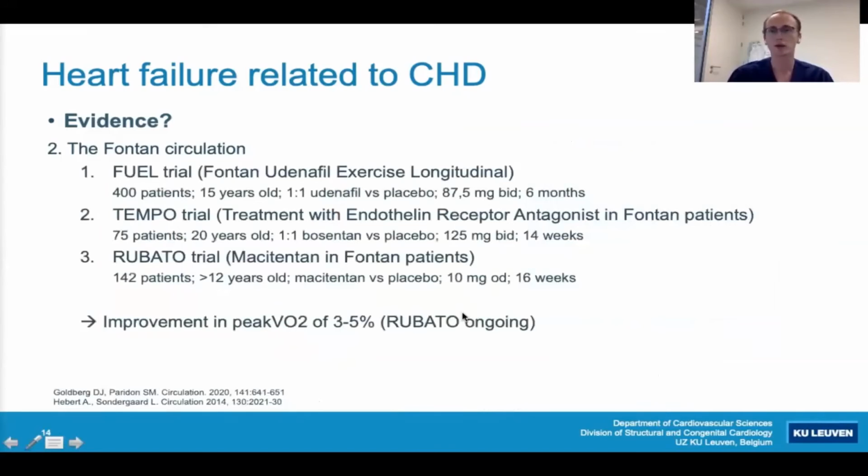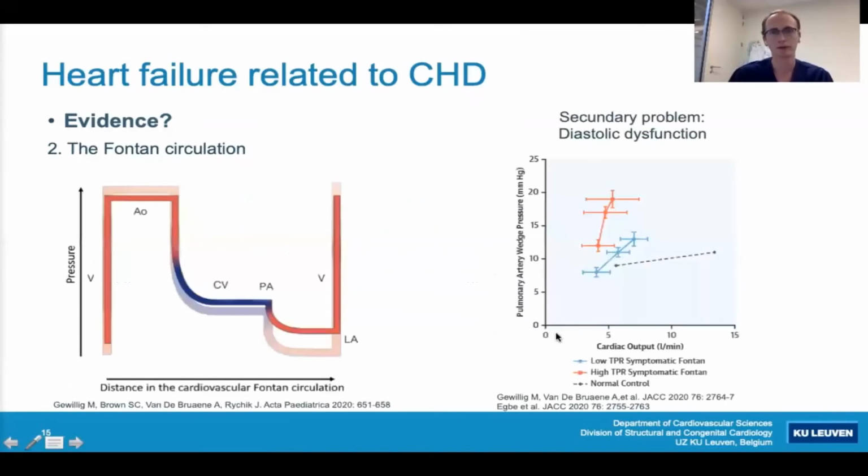So it makes sense to evaluate pulmonary vasodilators in patients with a Fontan circulation, but up until now, we have very limited evidence. The FUEL trial, which included 400 patients evaluating udenafil, was negative in its primary endpoint. The TEMPO trial, which looked at bosentan in Fontan patients, was slightly positive, but the improvements reported in peak oxygen consumption range from 3 to 5%, and one could wonder if this is actually clinically relevant. There's the ongoing RUBATO trial, which evaluates macitentan in Fontan patients, but my guess is that this study will be negative in its primary endpoint as well.